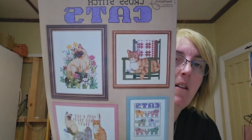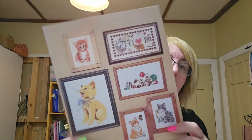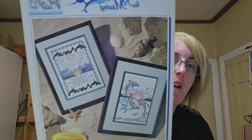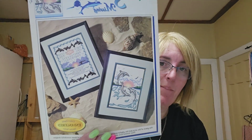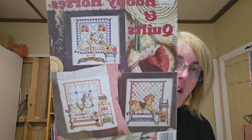This is Cross Stitch Cats. It's got quite a few designs on here, those 4, and then quite a few on the back. This is See What You'll Be Missing. It's got a couple of dolphins designs. Hobby Horses and Quilts. Just some little rocking horses. They're quite cute.